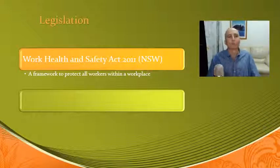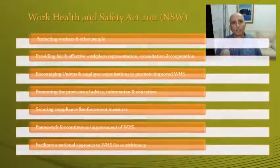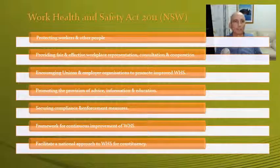First of all is the Work Health and Safety Act 2011, and always it has to have the brackets with New South Wales. It provides the framework to protect health and safety and the welfare of all workers. This includes all employees, contractors, outworkers, apprentices, trainees, work experience and volunteers. So here are the keys to this Act.